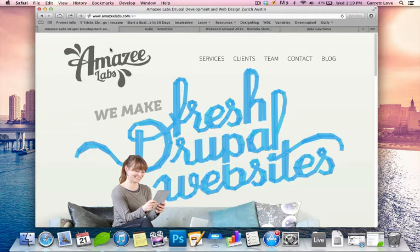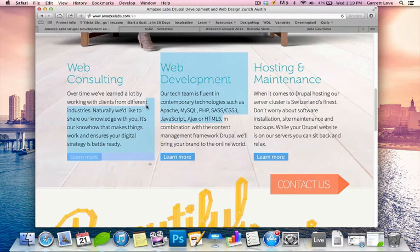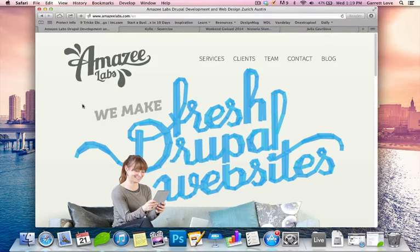So we've got 4 different fonts going on here. One, we've got their logo, which is right here. And then we've got this thing that says we make fresh Drupal websites. And then we've got the actual font of their website, which is down here a little bit, right? And what they've done is, these are all different fonts.